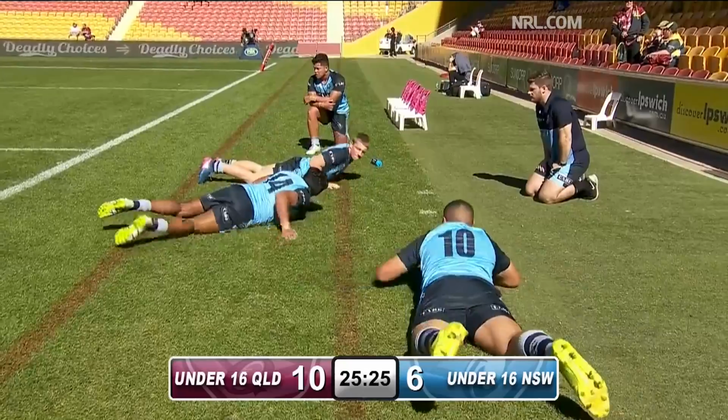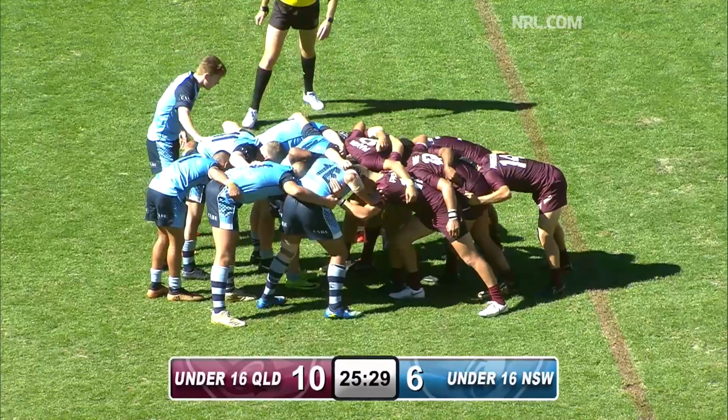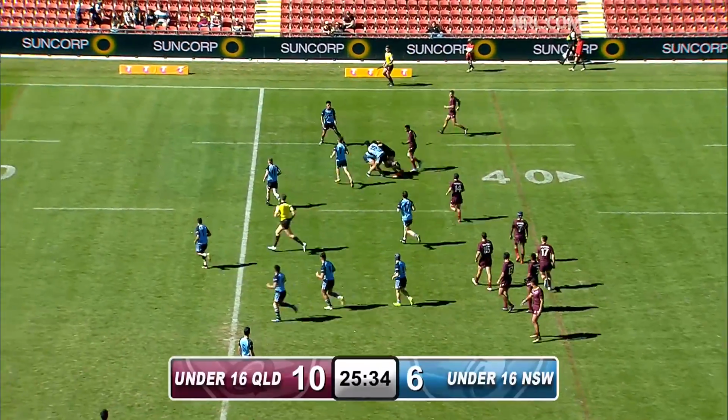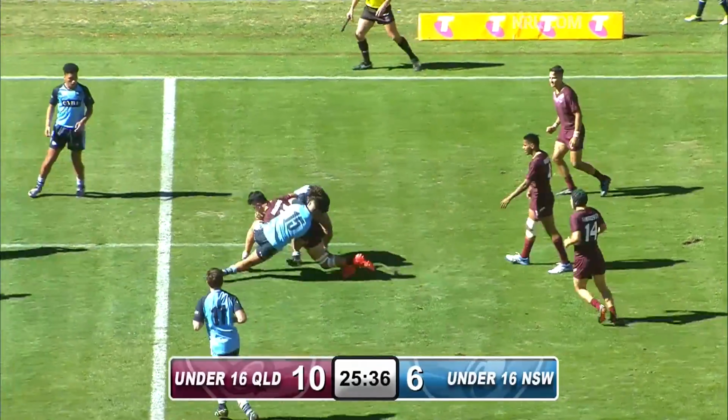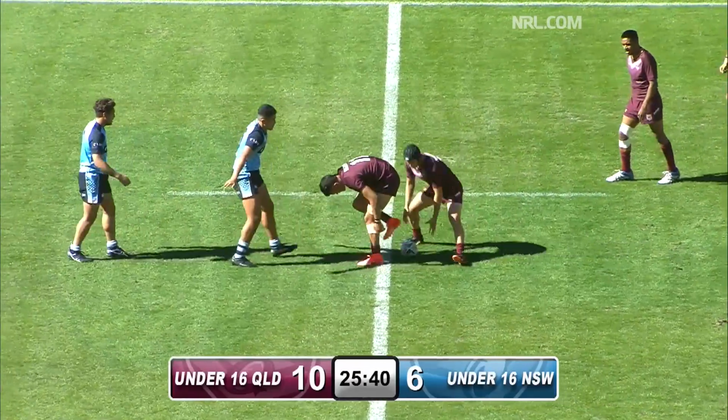New South Wales bench just keeping warm. Quite due, Tyrese Matangi, with the work he got through in the opening exchanges. He's just entitled to sit down and have a rest. He was very good.